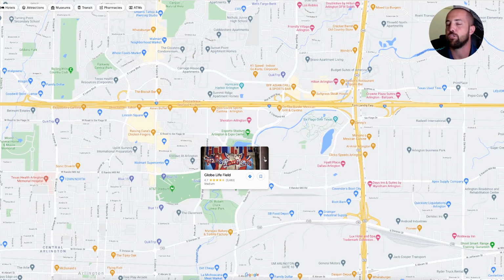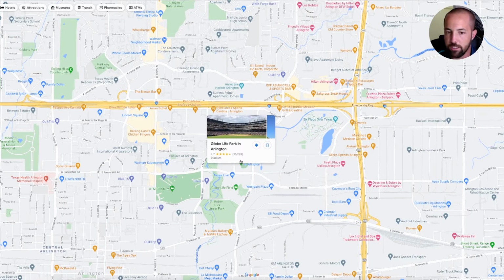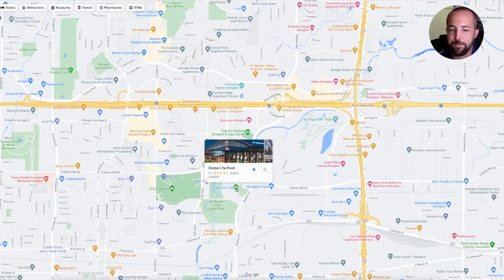It is absolutely beautiful inside of that stadium. I mean, it is seriously gorgeous inside. And so no longer, this is the old ballpark, no longer do we have to bake like lobsters in the sun just trying to catch a ball game, so very pumped about Globe Life Field.